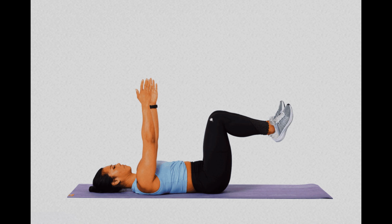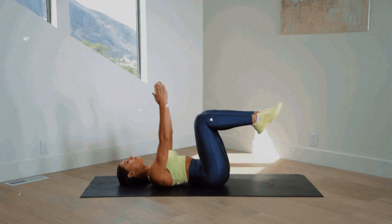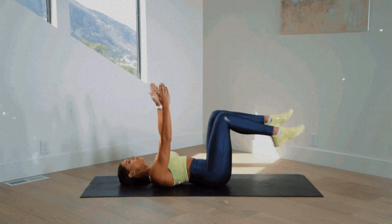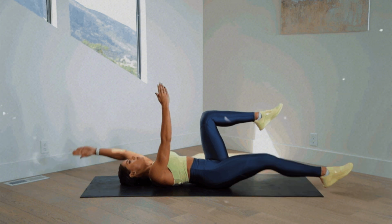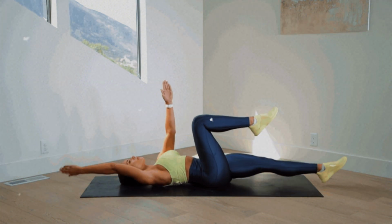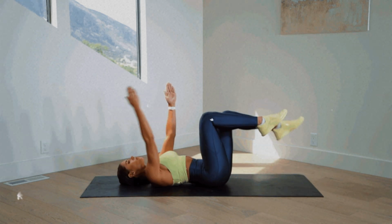The movement should be slow, precise, and coordinated. Do 10 to 12 repetitions on each side. The key is to keep your torso completely stable throughout the entire exercise. It's not about speed, it's about control. If your lower back starts to lift off the ground, reduce your range of motion or bring your knees closer to your chest. As you build strength and body awareness, you can gradually increase the challenge.